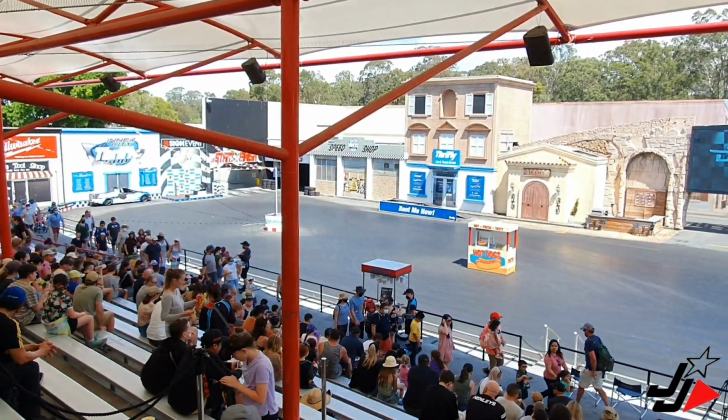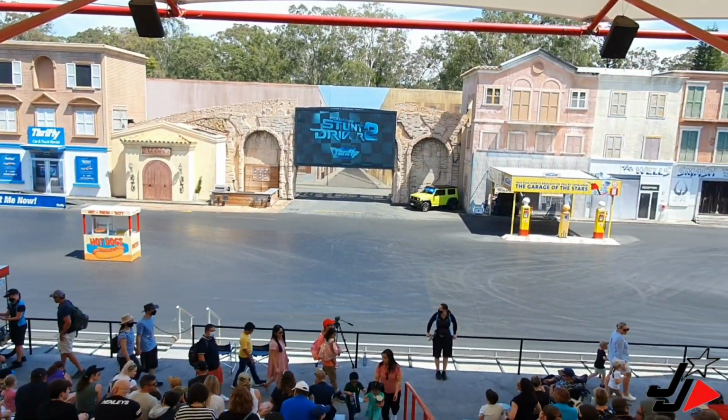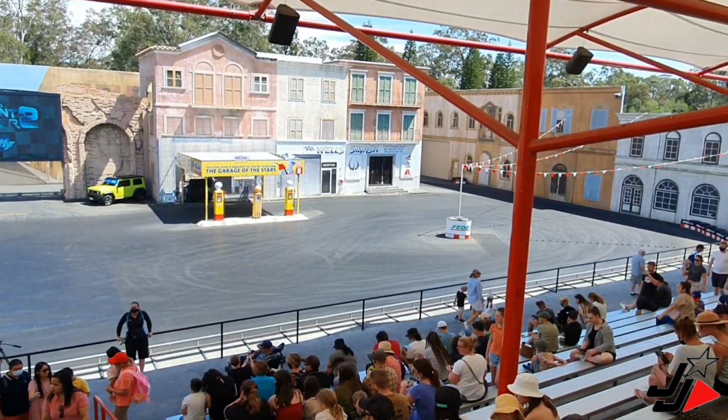So we've just been seated up here in the VIP section of the grandstand. We're about to watch the Hollywood Stunt Driver show, and then straight after the show we'll be down on set to have our Hollywood Stunt Driver experience.